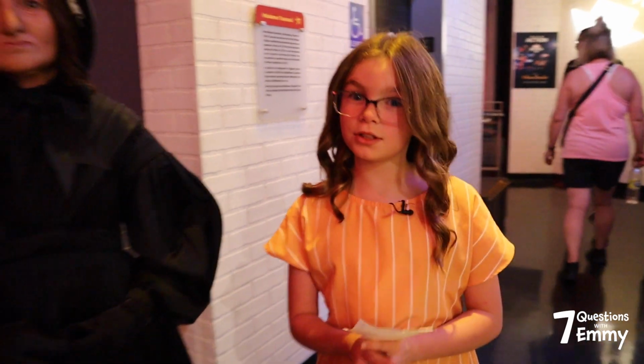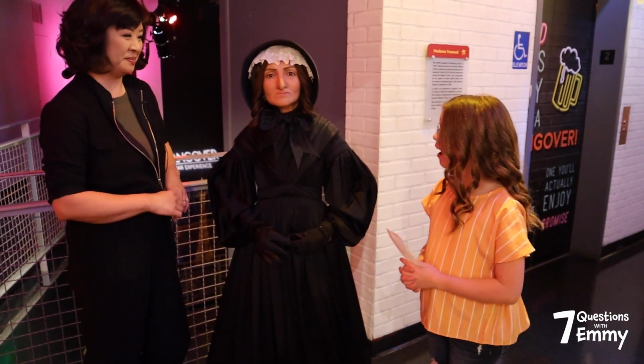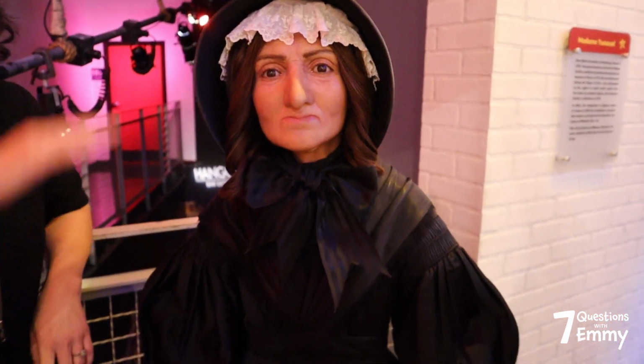Okay, this is the last question before bonus. Who do we have here? This is Madame Tussauds herself. Her figure was made from her death mask, so this is how she actually looked and how small she actually was.